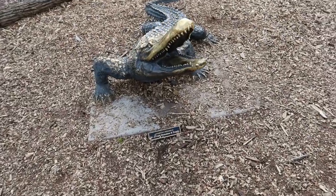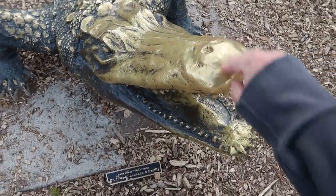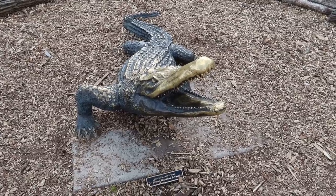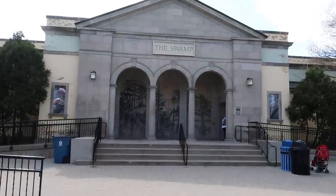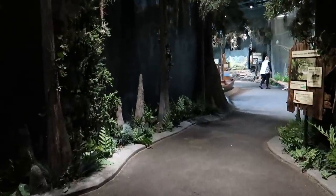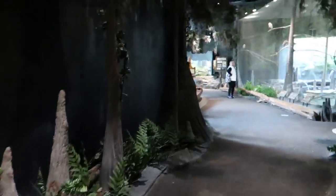See the alligator here. People have been climbing all over his face where they've rubbed that patina away. You can always tell by the statues what's the most popular part to touch. People love touching the gator head. And it's time now to head into the swamp. One thing I did want to say about the Brookfield Zoo is they're really, really good at theming their indoor exhibits.